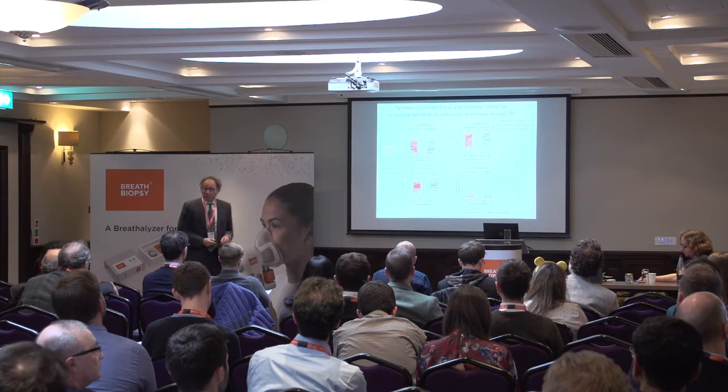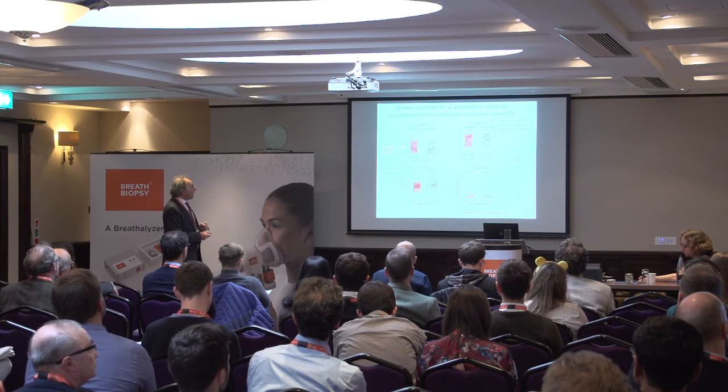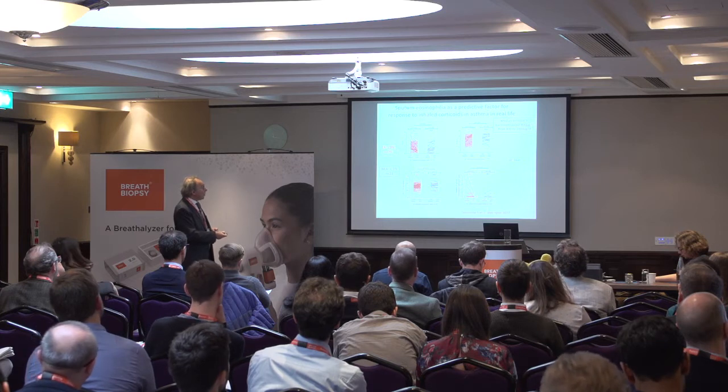What we found in this study was that in those patients with a high eosinophil count in the sputum, if you increase or initiate the dose of corticosteroids, you have an impact on symptoms, ACQ, on quality of life, on exacerbation rates, and also on FEV1.